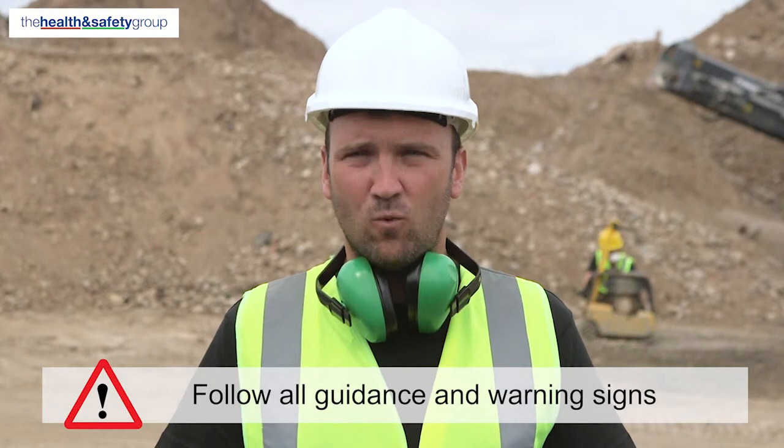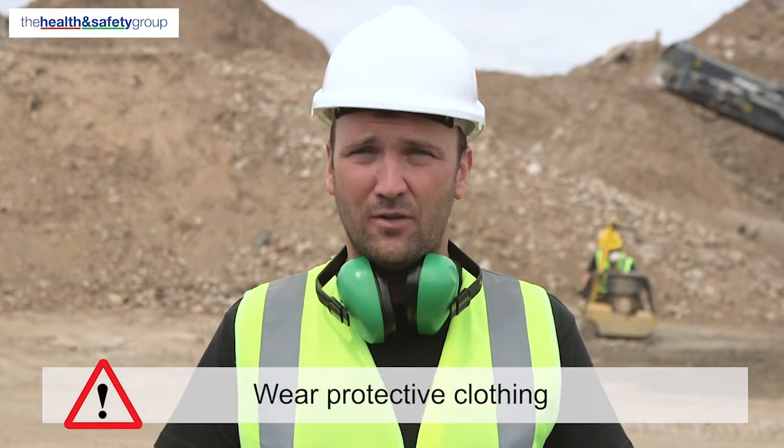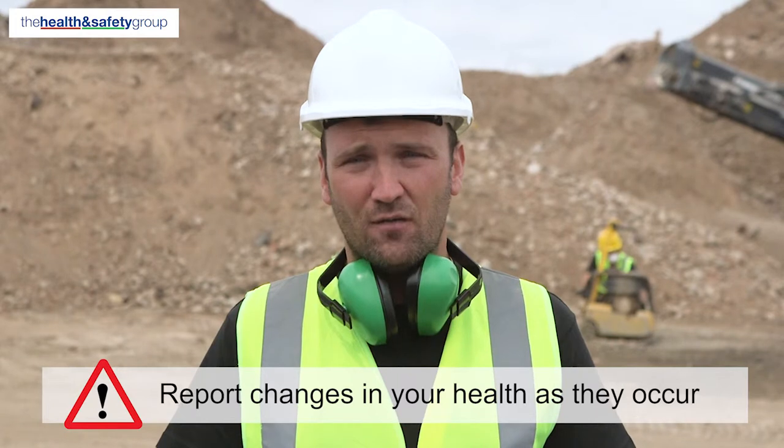Let's summarise. You'll be exposed to different types of noises each and every day on site. It's only when these noises reach hazardous levels that your hearing can start to become damaged. The same can be said for vibration. Exposure to vibrating tools will always form part of your working role. Your employer can reduce risks by sourcing suitable equipment. You also have a responsibility to understand the health risks exposure to noise and vibration can cause. Ensure you follow all guidance and warning signs, wear protective clothing, report changes in your health as they occur.